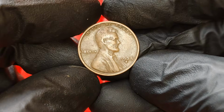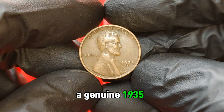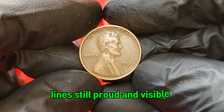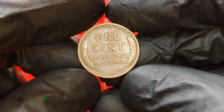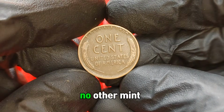Under a microscope, a genuine 1935 S-fine condition penny tells its own story. You'll see strong wheat stalks on the reverse, lines still proud and visible. You'll notice clean serif edges on the date, and that signature S delicately curved yet bold, resting like a seal of honor under the year. No other mint mark carries the same mystique.